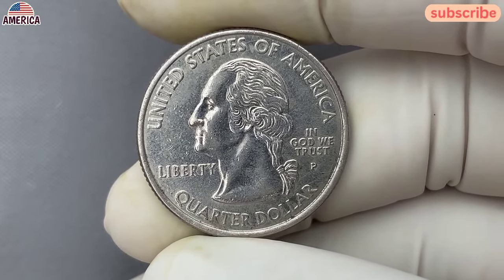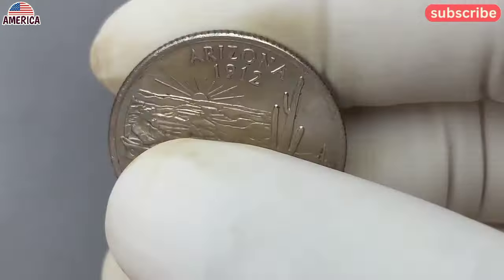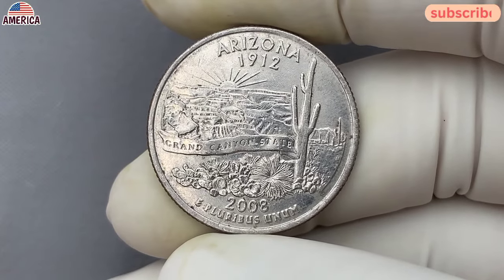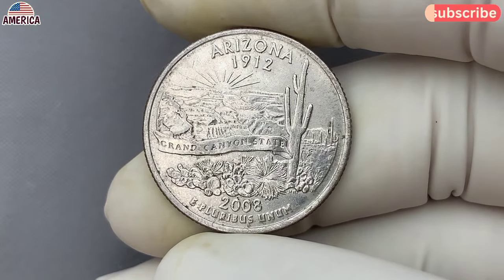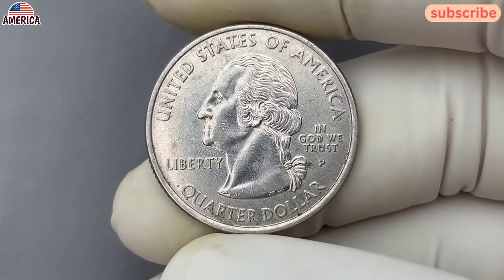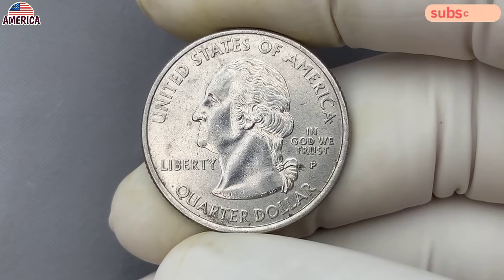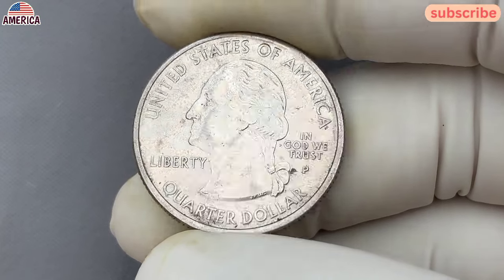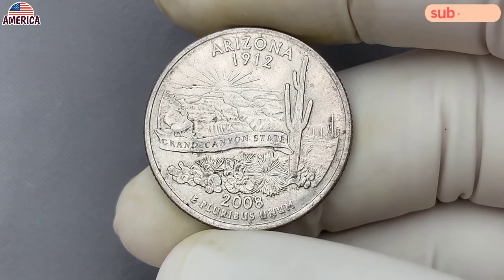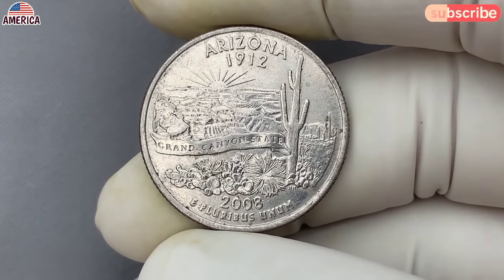In addition to the double die, off-center strikes and die cracks are other fascinating errors found on some 2008 Arizona quarters. An off-center strike means that the coin's design is not perfectly aligned during minting, leaving parts of the coin blank or distorted in a way that creates a unique and collectible pattern. Die cracks, those small raised lines caused by wear and tear on the minting dies, add character and rarity to the coin, making each specimen unique in its own way.